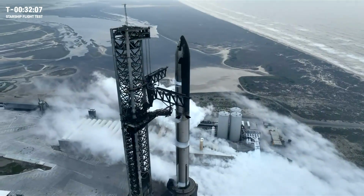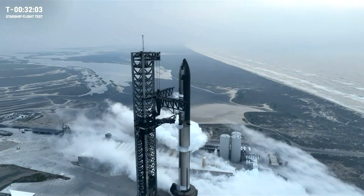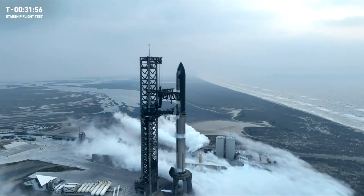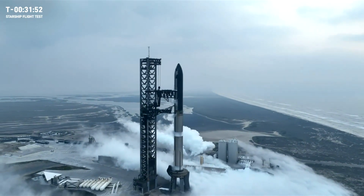Getting there will require us to fly frequently, which is why we're producing so fast. We already have hardware built and are preparing for our next several flights. But the most important thing about Starship is that it's designed to be fully and rapidly reusable, and of course, reliable.